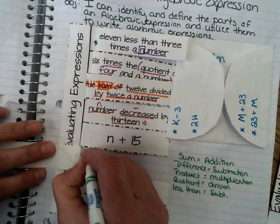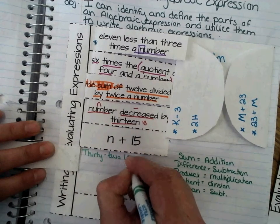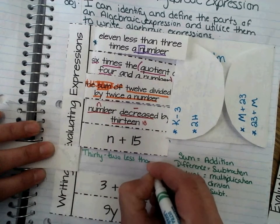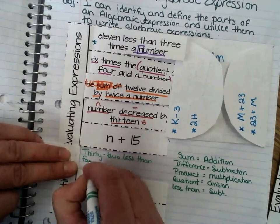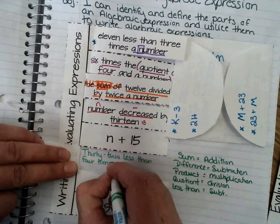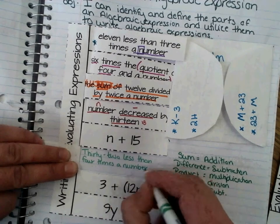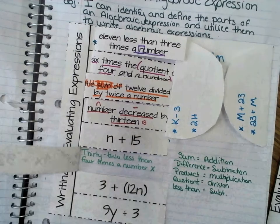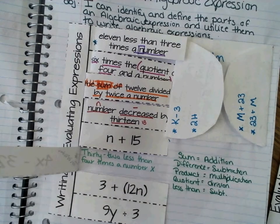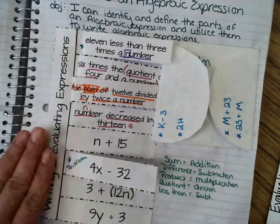It should be 32 less than 4 times a number, and you can leave it as just a number, but usually a number means n, so we're going to put a number x. We're going to name that number as x, just like it was there. So 32 less than 4 times a number x is what I was looking for on that one there.